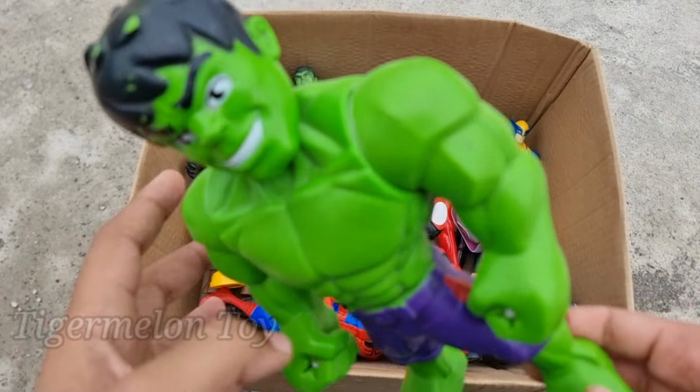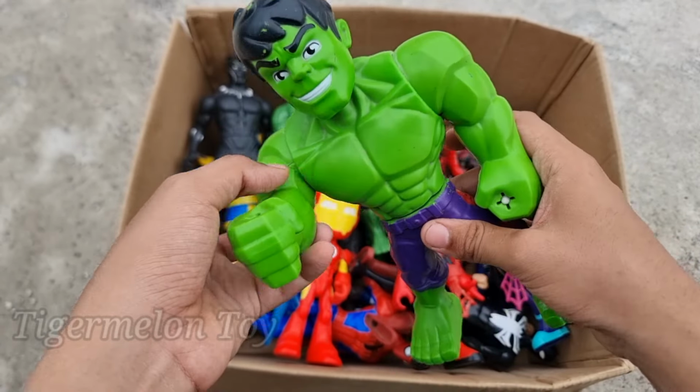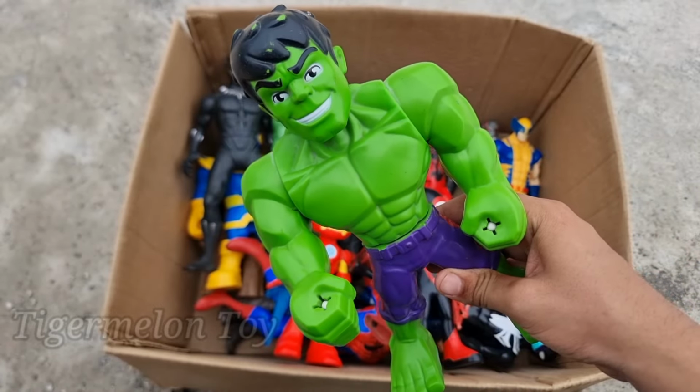Let's see. Wow, guys, look what is funny. Wow, look at the very cute smile, guys. Full of green color body, guys. Look at the purple jeans he has. This is very cute and amazing superhero, guys. This is our favorite superhero. This is Hulk cartoon.